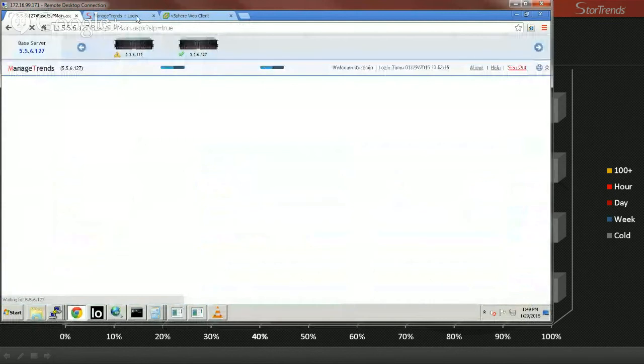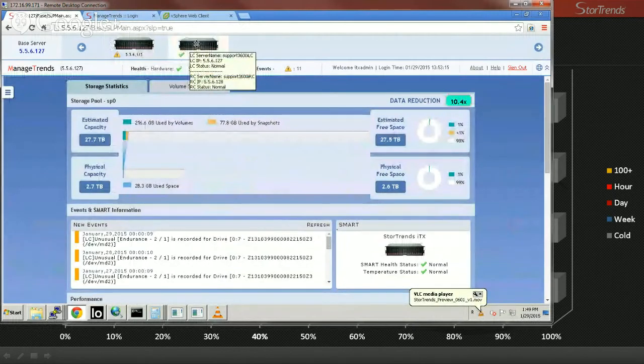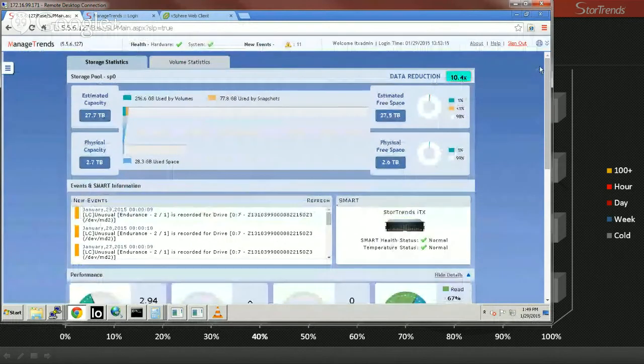So we have Google Chrome. We've used Google Chrome, Internet Explorer, Firefox, whatever. Now you can see up at the top here, we have our discovery pane. So now it's very easy to access multiple nodes within the same infrastructure. Here, I'll just hide this pane.